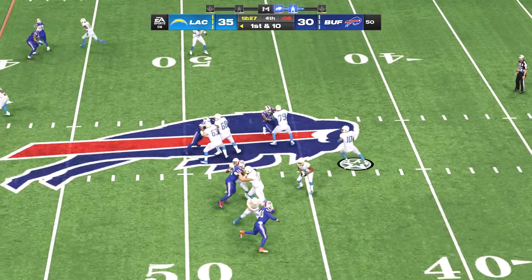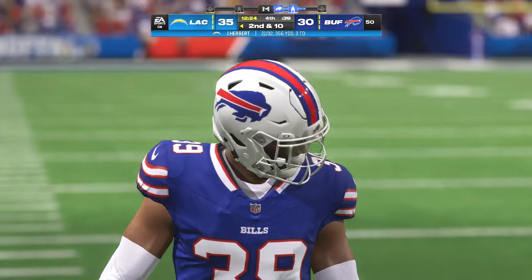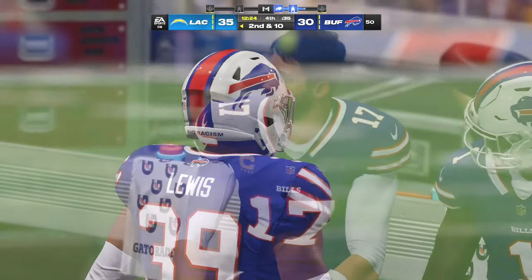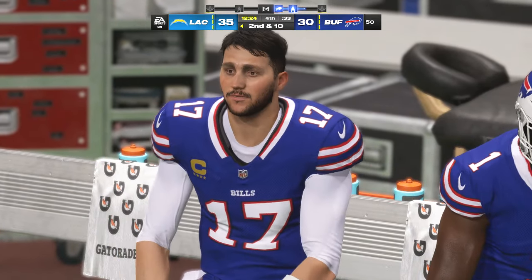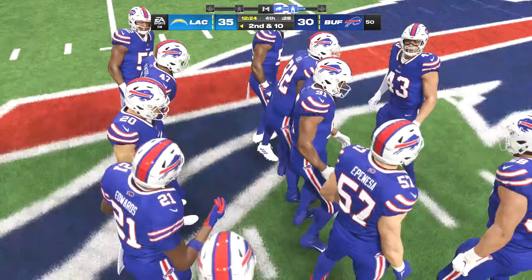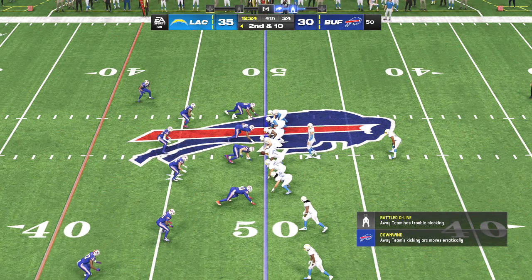From the 50, here's Herbert. And his throw here is incomplete. Certainly looked like someone was very confident in his ability to fit that one in. I would say he was overconfident, because there wasn't a whole lot of separation there. Had that one covered pretty well downfield and knocked it away. Second and 10.